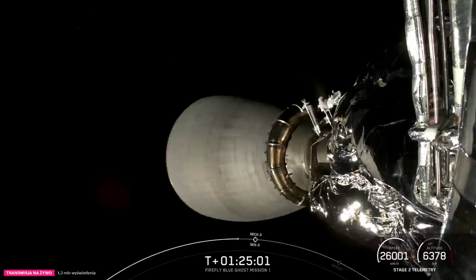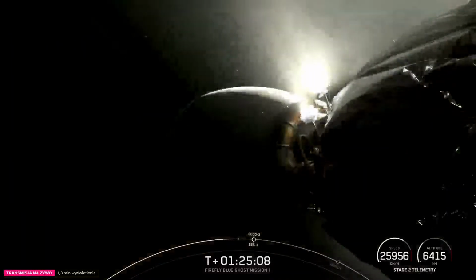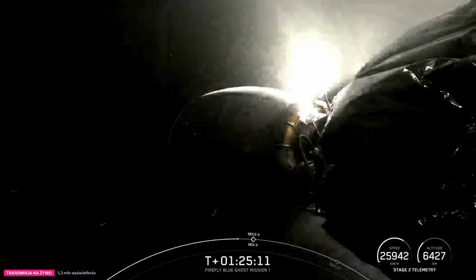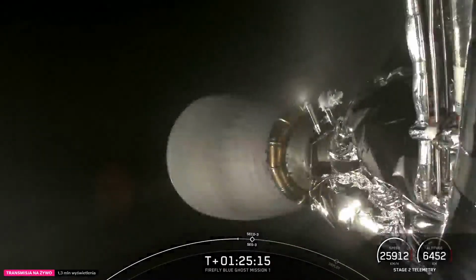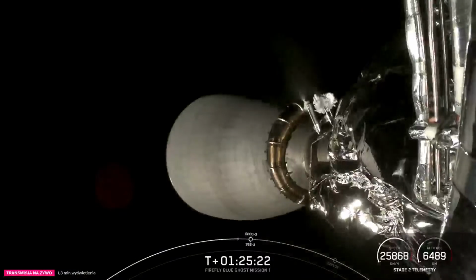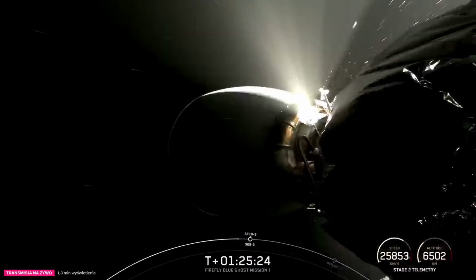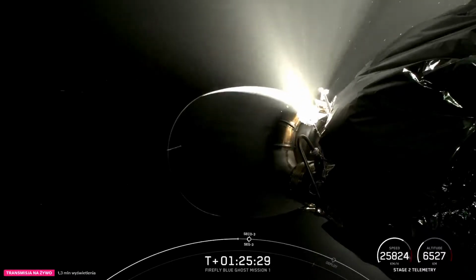Welcome back to the live webcast as we prepare to deploy iSpace's Resilience Lunar Lander. Now, we are just moments away from the third relight of our MVAC engine, and that will be followed by another short coast and then deployment of the iSpace Resilience Lunar Lander. Now, this burn coming up is going to be a very quick burn. It's just going to be about 1 second long. And then it will be followed by SECO 3, that is second stage engine cutoff. And we're just about 30 seconds away from that burn.